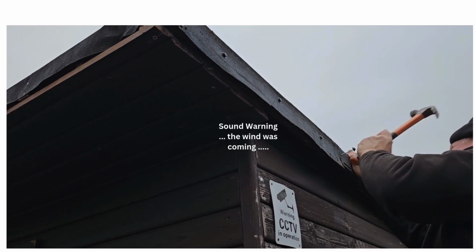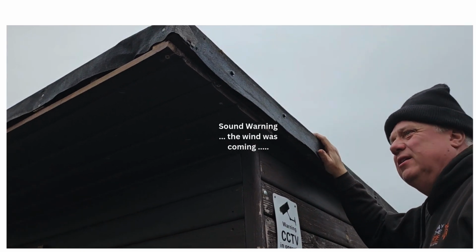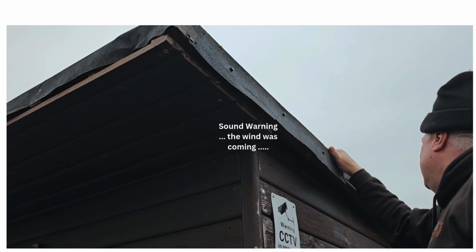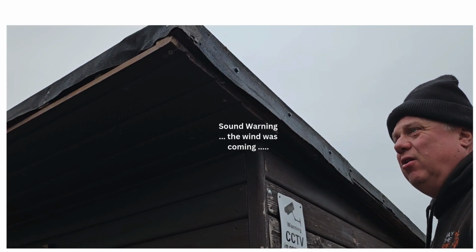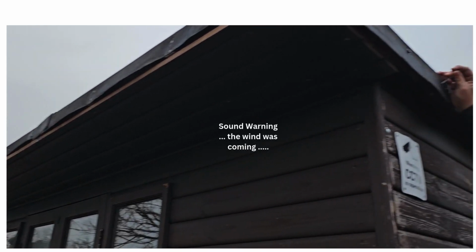So what we're doing, Derek? The wind's just got under the felt. So just a bit of emergency repair so that we can make sure it's nice and tight fitting, weatherproof. It's fine. It's all sorted.